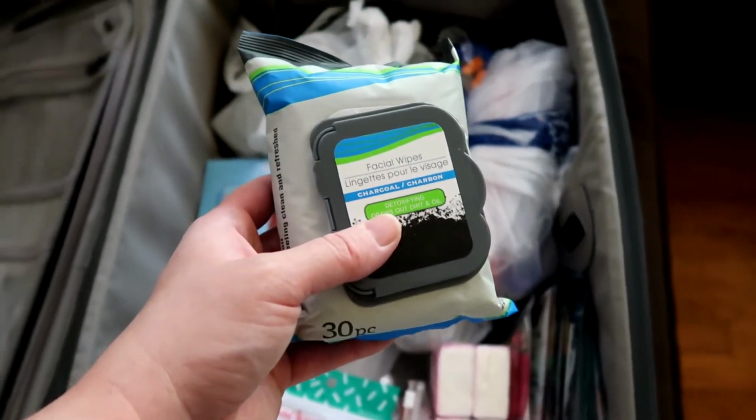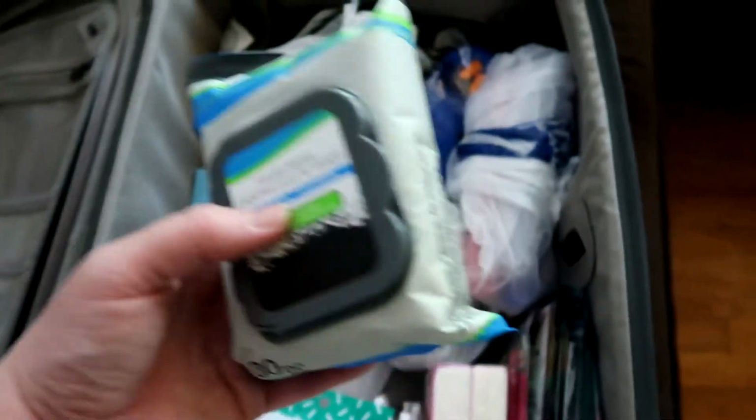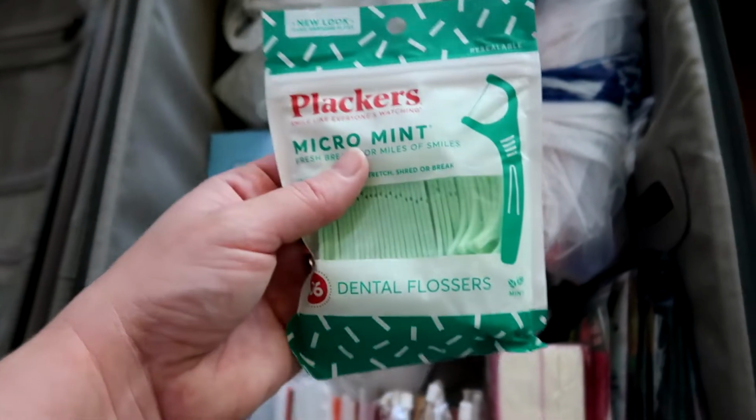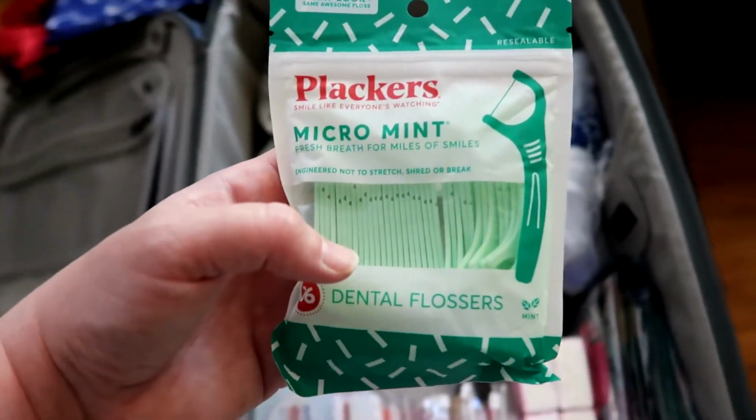Now I try to change these out every 6 months because they can go bad, because wipes can actually mold. So again, with the baby wipes, we try to change these out frequently as well. Plackers, the packs at Dollar Tree. It's probably in my toiletries bag now.